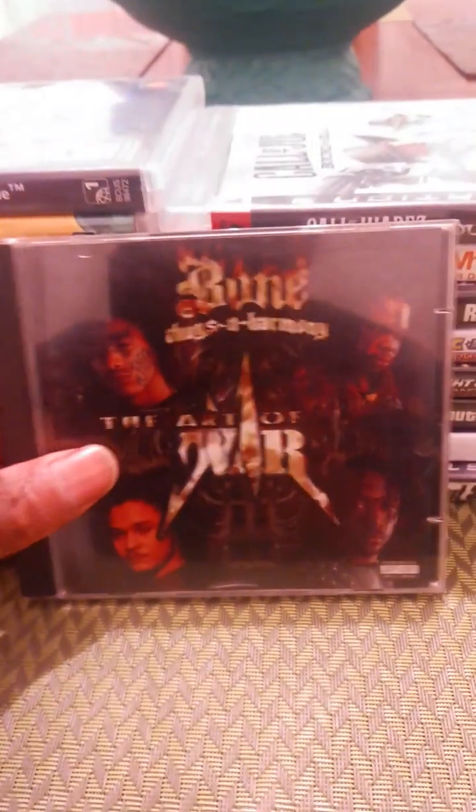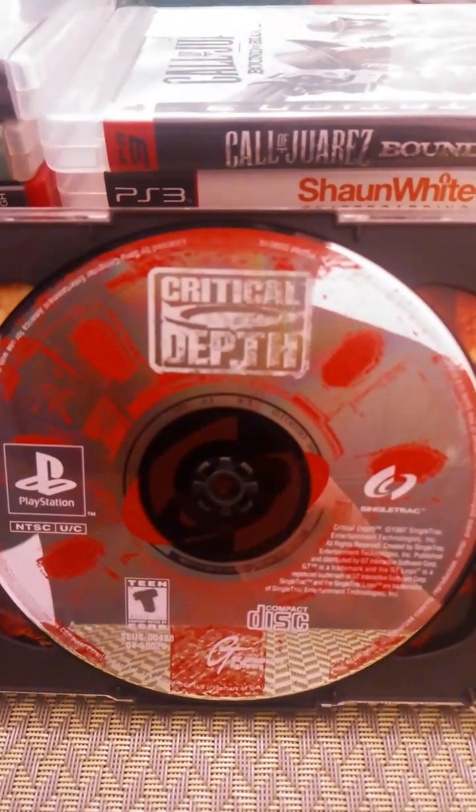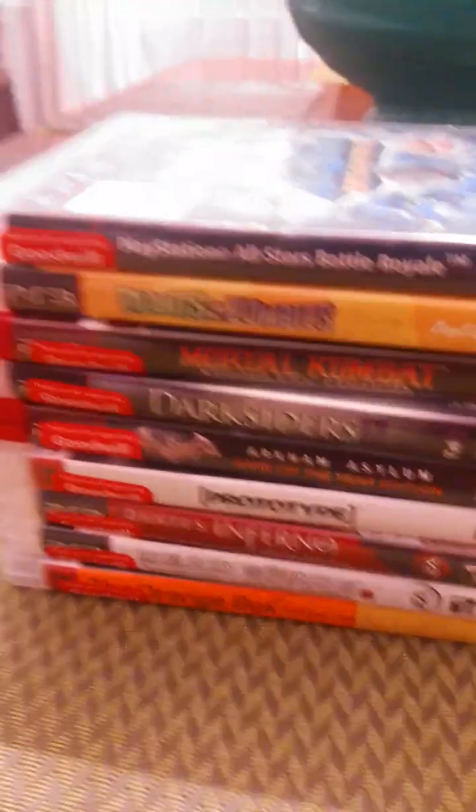I stopped to open up this case just to see if the music CD was inside, and it was a PlayStation game, Critical Depth. So, like I said, by now you should know to always check your music CDs for games.